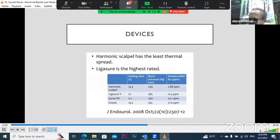And also be wary that different studies highlight different things. One study will say that LigaSure has less thermal spread than Harmonic, and there will be another study which will tell you that Harmonic scalpel has the least thermal spread, for example this one over here. And in terms of burst pressure, LigaSure is highest rated compared to others. And then there are also parameters like smoke and visibility. The least amount of smoke is by Harmonic scalpel. These all things can be debated.